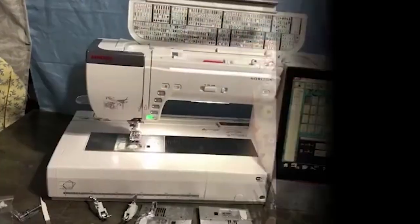Today I'm going to be sharing with you two of my favorite machines, the Continental M7 and the Memory Craft 15,000. So just bear with me as I turn my camera around, and I'm going to start sharing some of the features of the Memory Craft 15,000.